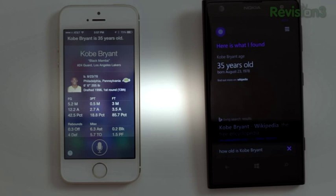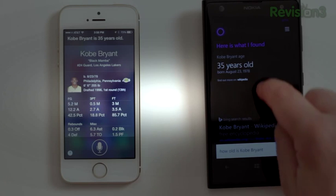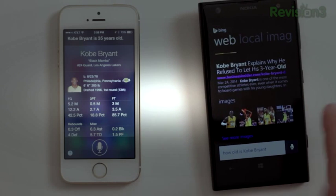Kobe Bryant is 35 years old. And that's all the information that I've got. So I've got his birth date, and then it does pull in searches down below in case I want to get more information. So there is that. I think Siri gave more information in that instance.